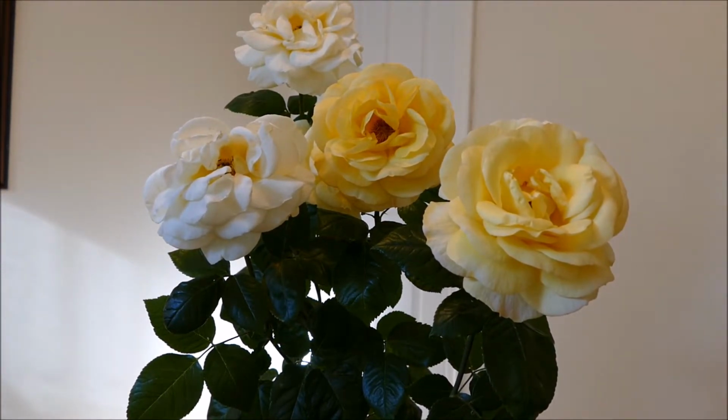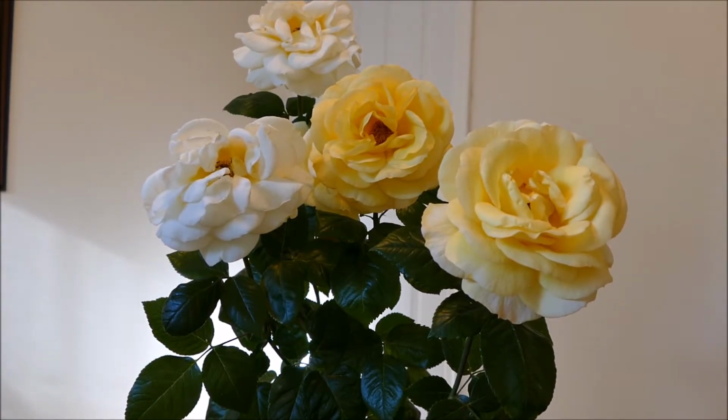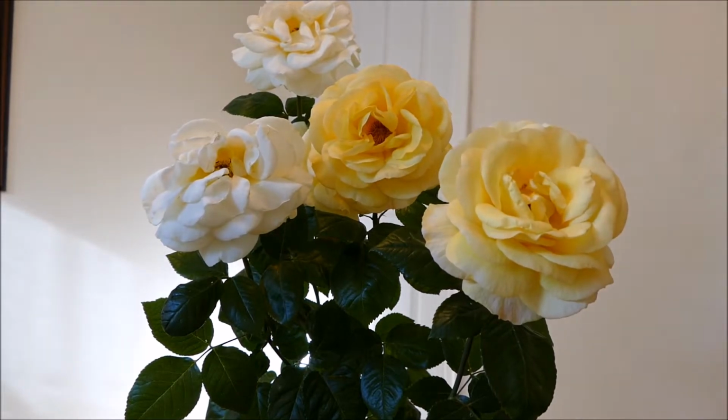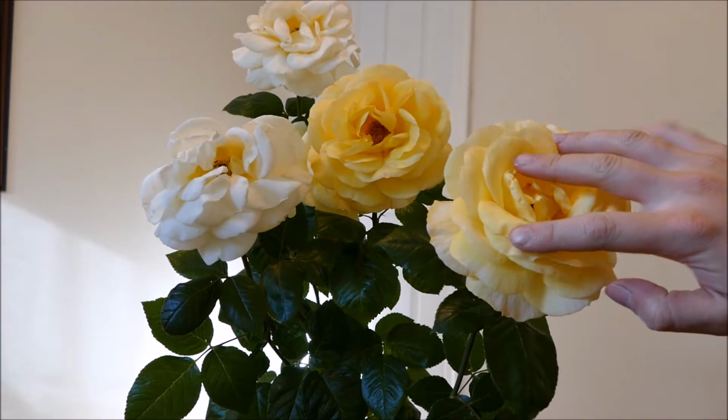In this video I'd like to give you guys an update on my rose plant here. So this is my Arthur Bell Floribunda Rose and it's looking really great at the moment. It's absolutely in full bloom. So you can see here it's a rose which actually changes colour as the flowers age. Most of these flowers are quite old now. They've probably been blooming for about a week or two. These ones for about a week.